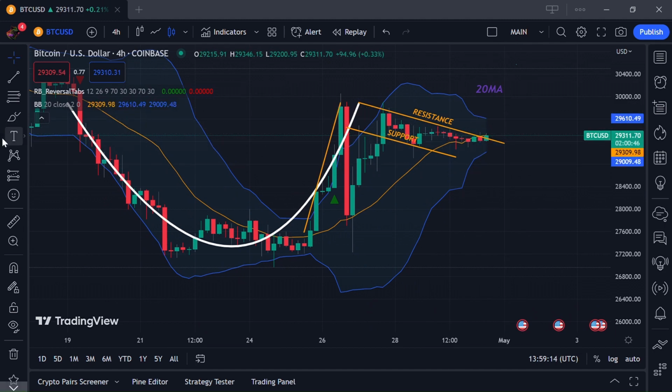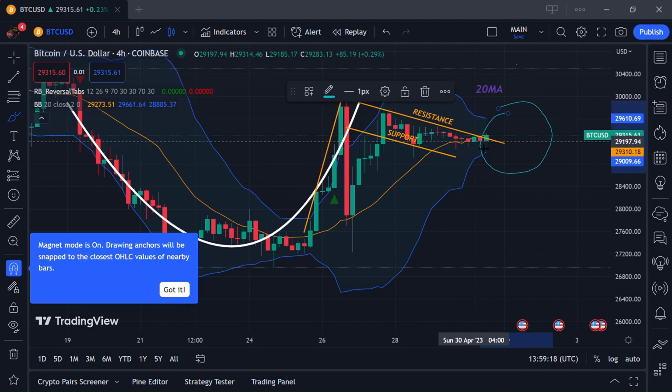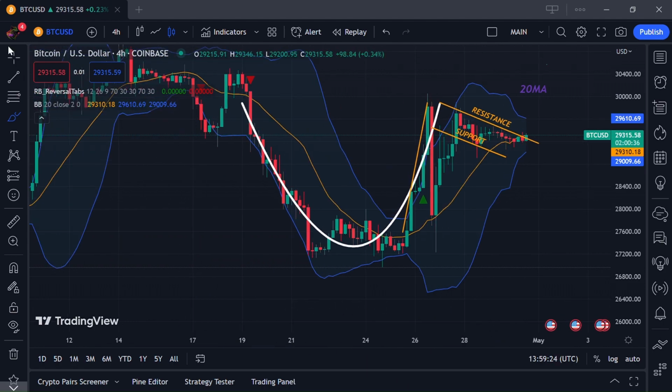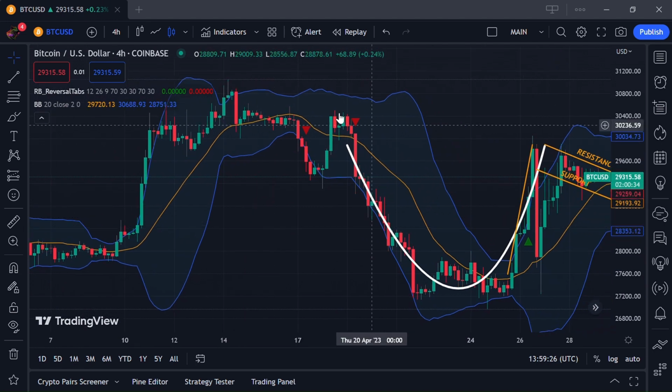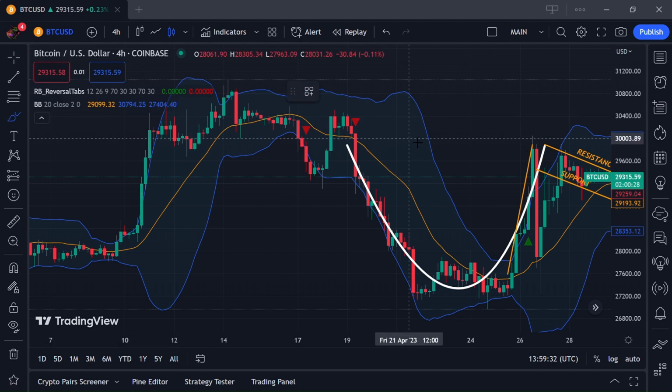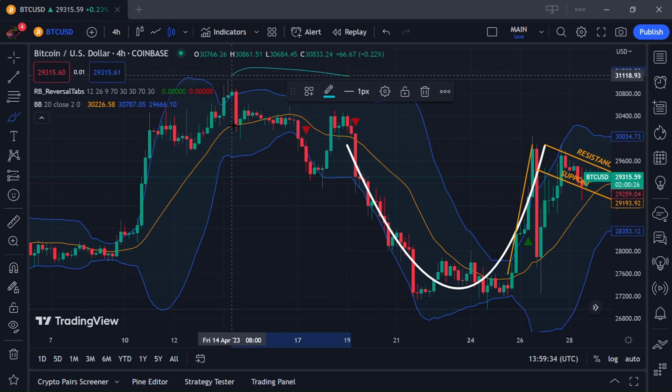It's forming a pattern over here, a contraction. A contraction basically means that Bitcoin could possibly be forming a big bull run right over there. It has formed tight contractions over here, which indicates something big. I will be explaining Bollinger Bands in another video, but that's what it means. Here are some tight contractions.